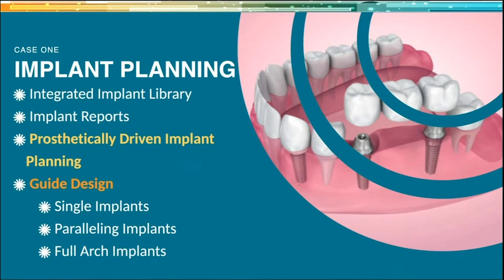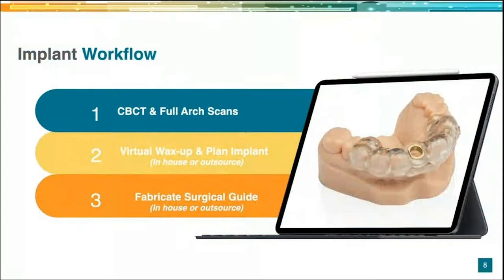So there's integrated implant libraries there, it generates implant reports, and it allows you to really plan the implants from the crown down, as well as create the guide within that software as well. So the way the implant workflow goes, you take your CBCT and your scans, that can be, of course, assistant driven, and then you can design the virtual wax up yourself and plan the implant, or you can coordinate, of course, with the lab to do those things. And then again, you can mill your surgical guide in-house, or you can have a third party do that for you as well. So there's so many ways of mixing and matching these pieces to really customize this workflow to work best for whatever it is that works specifically for your office.